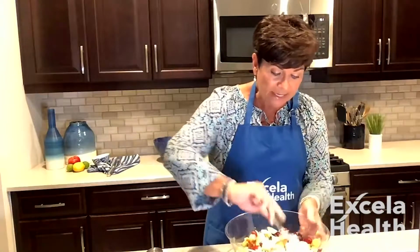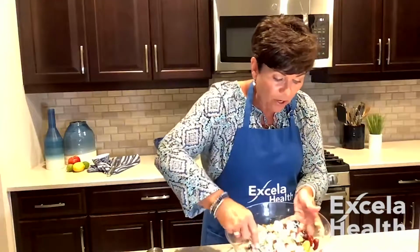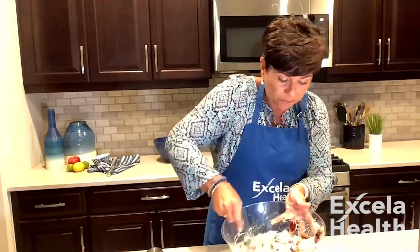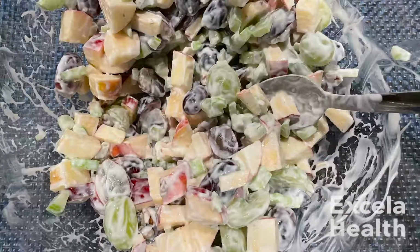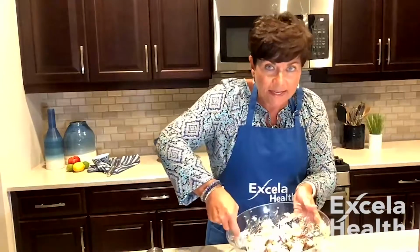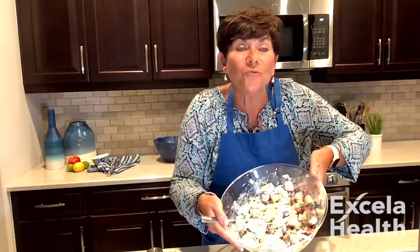So now we're just mixing up the fruit with the dressing. You want to make sure that all the pieces get coated with the dressing like this. Okay, so you can see how colorful this salad is. This healthier version of the Waldorf salad is full of antioxidants, vitamin C, fiber, all good things that help support our heart health.